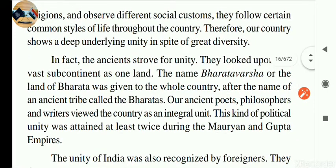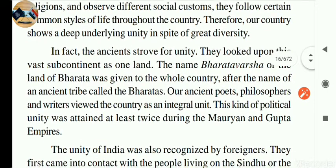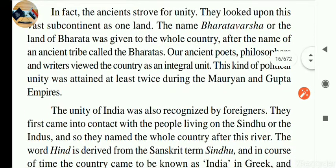Very importantly, we will see here why the name Bharata comes. See, they used to say that Bharata tribes were more. Bharata tribes were more, that's why it got the name Bharata. Like here, it is named after the ancient tribe called Bharata. That's why the Bharatas.